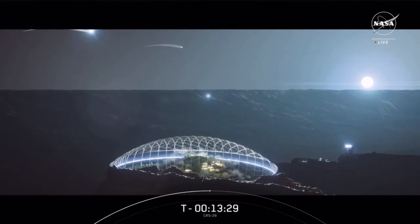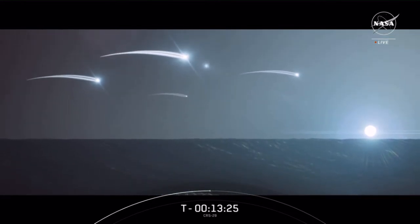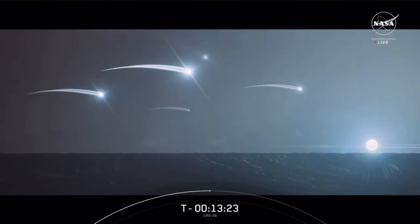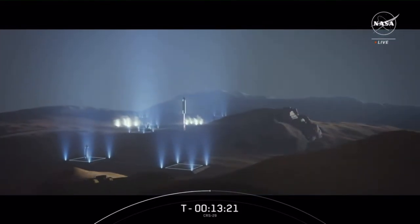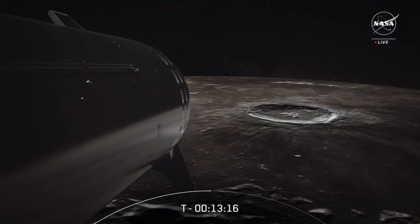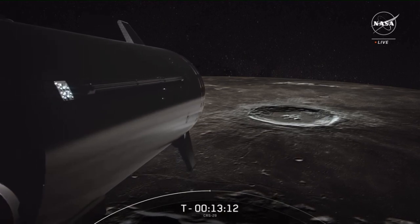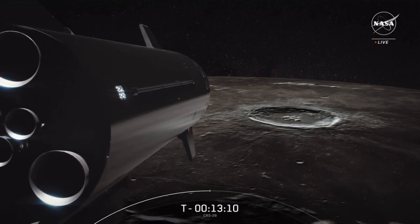So we're designing Starship from the beginning to carry hundreds of tons of cargo into space and be able to refuel in orbit. Before Mars, Starship will play a key role in the exploration of the moon. We're providing the lunar lander, which will return astronauts to the lunar surface for the first time in more than 50 years under NASA's Artemis missions.